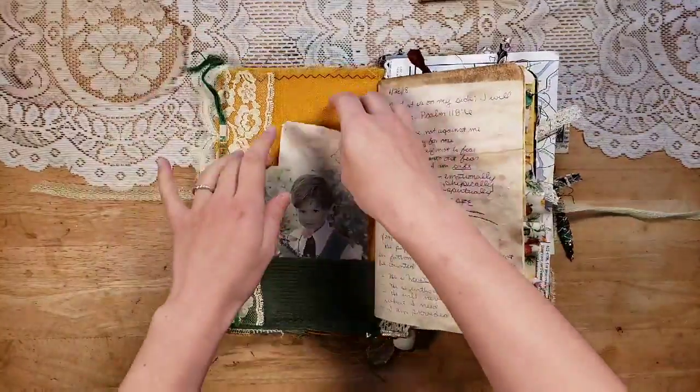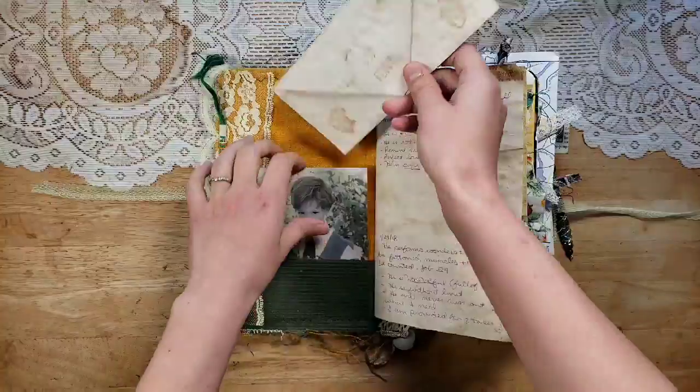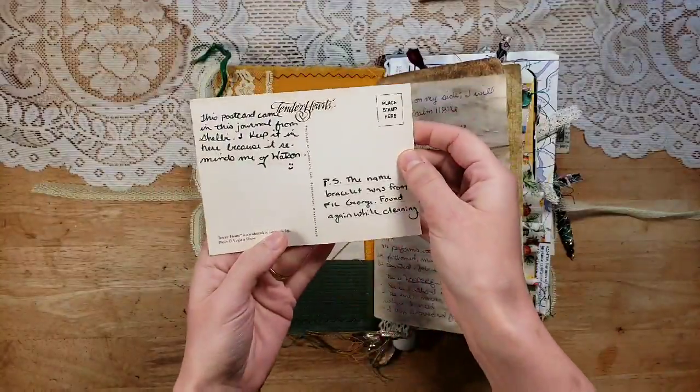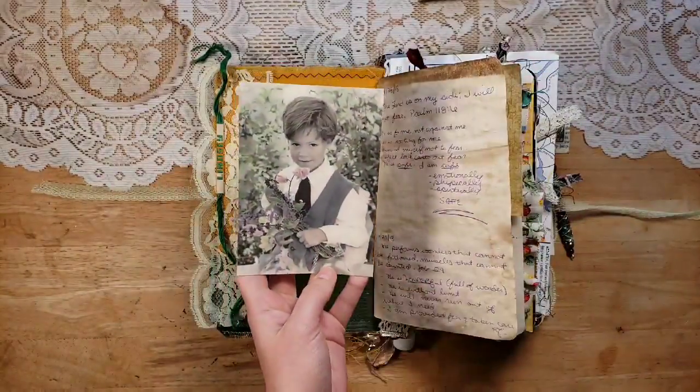So here in the front, she wrote me a little letter that I've kept in here so I can remember that she made it and the things she had to say to me. And then she put in this little postcard, and on the back I wrote where it came from and that the postcard reminded me of my little boy.